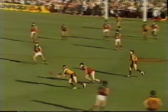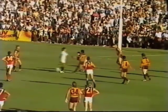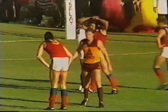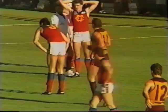And the short kick comes out from Laurie. Over the top comes Waterson. A hand pass to Raines. Raines goes long. Right up towards the goal square. Down towards Williams. But a free kick has been found, for shepherding against Fitzroy. And the kick will be taken by David O'Keefe.